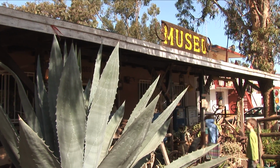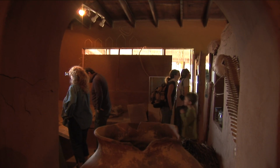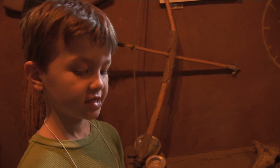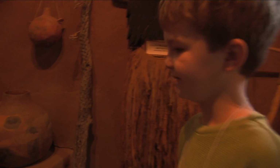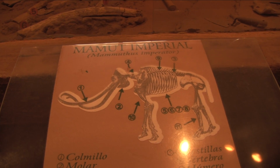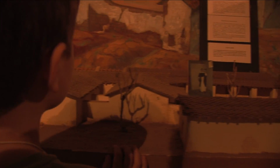This small museum in San Vicente offers a glimpse into the history of the area as well as a model of the mission, pottery shards, and animal bones. How do they find all these? Ew. Is that real? Used to be. Yeah, that's nice. They even had doors.